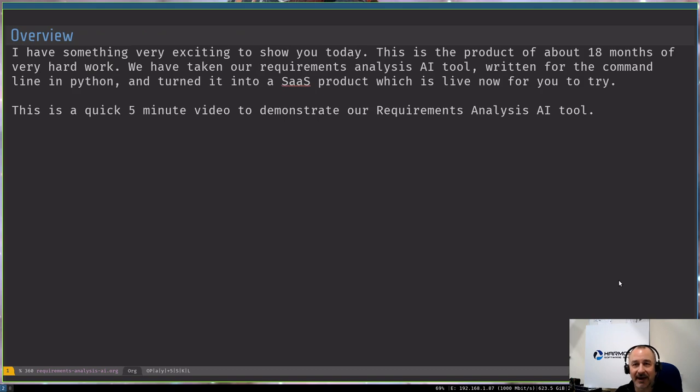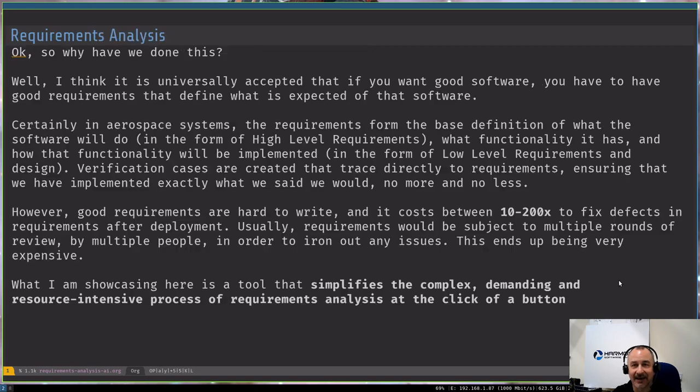I have something very exciting to show you today. This is the product of about 18 months of very hard work. We've taken our requirements analysis AI tool, written for the command line in Python, and turned it into a SaaS product, which is live now for you to try. This is just a quick 5-minute video to demonstrate our requirements analysis AI tool.